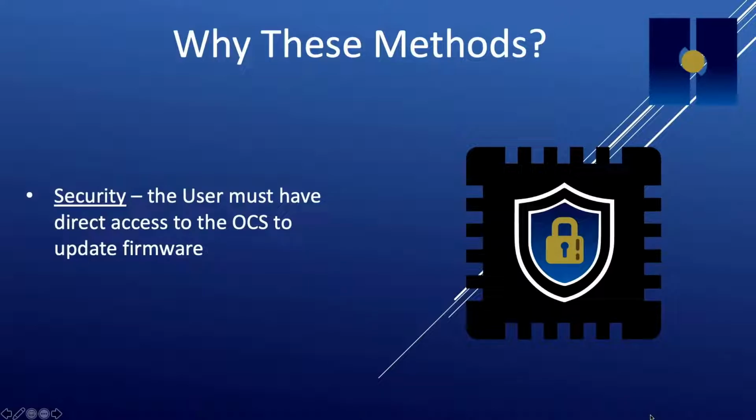But anyway, one of the things I wanted to talk about next was, why are we using these methods that we've shown? The first method was connecting up a serial port or USB port. The next method was doing it through a micro SD card or in some cases a USB-A drive. Well, frankly, the main reason is because of security. With this scenario, the user has to have direct access to the unit to be able to update the firmware. So there's no real concern about some unauthorized person.